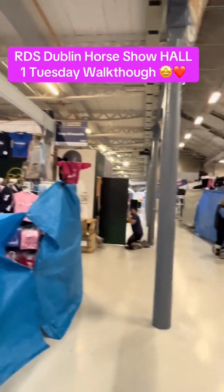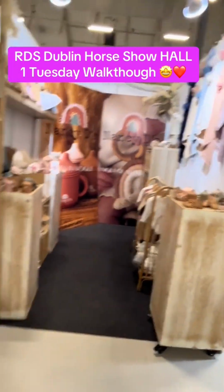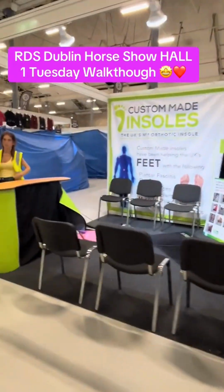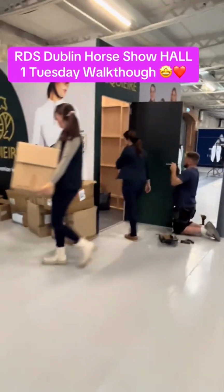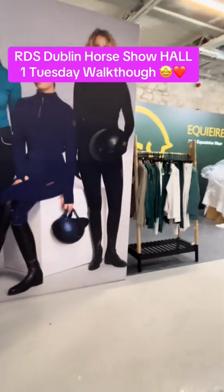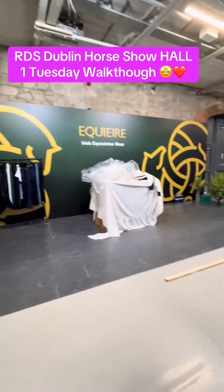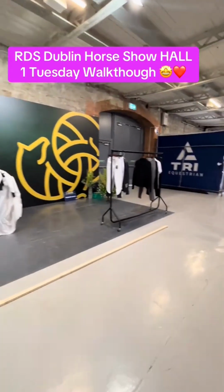Mary of Inworth, the most adorable kids clothing. Small little spot here, actually really pretty. Custom made insoles when you get tired, because you walked around the RDS 500 times. Equiair, a massive stand here, and absolutely beautifully presented. So very well worth coming over to have a look.